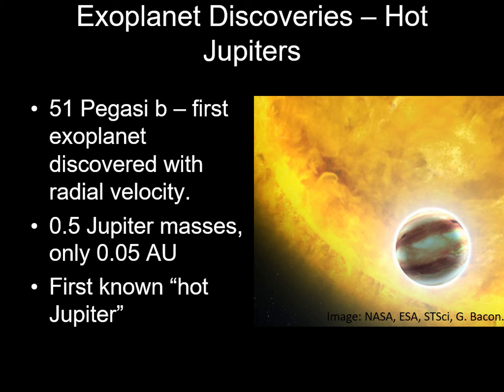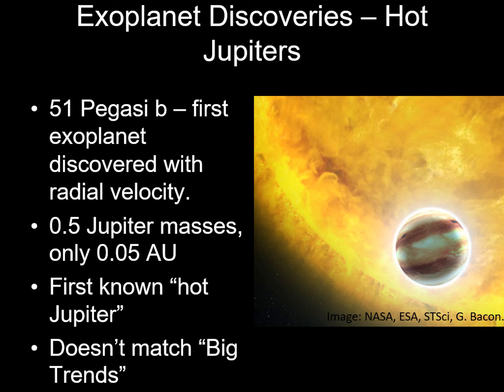This was surprising. Our solar system has nothing like a hot Jupiter. For the people who were doing the observing, this wasn't such a big surprise. We've already seen that radial velocity is most likely to find large planets that are very close to their stars. However, this is very different from one of the big trends in our solar system, where giant planets are all very far from the Sun. So it raised important questions about how these planets formed. We'll come back to these questions in the next chapter when we talk about solar system formation.